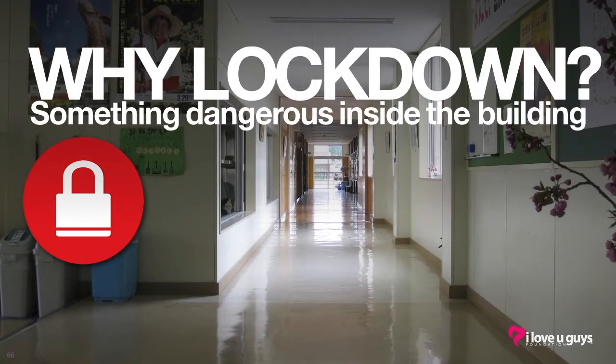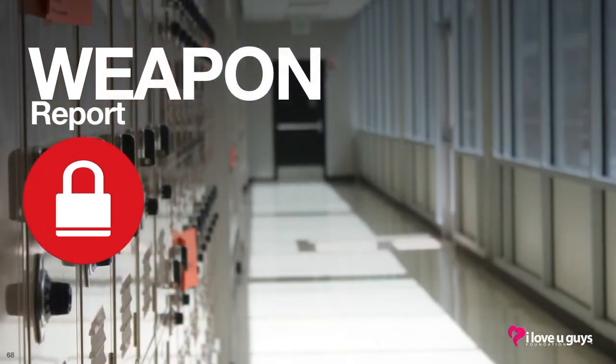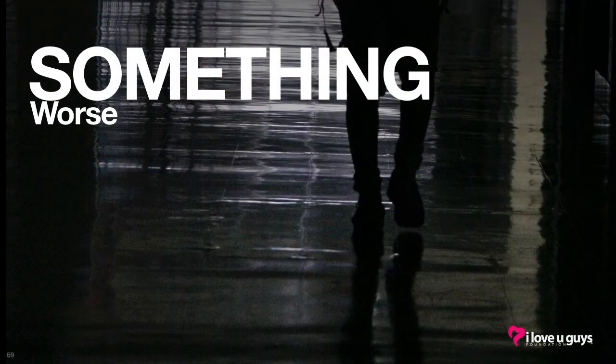Lockdown is used when there is a threat inside the school building. It could be the wrong person in the building. It may be the report of a weapon. It may be something worse, an armed intruder or some other danger.